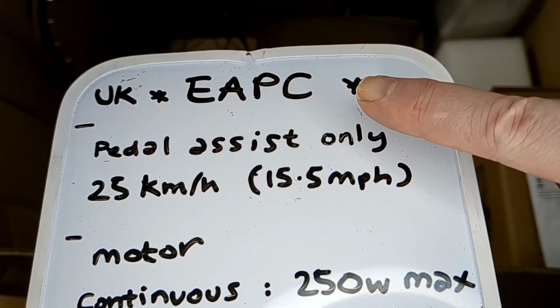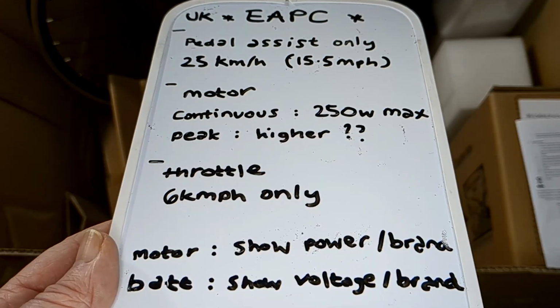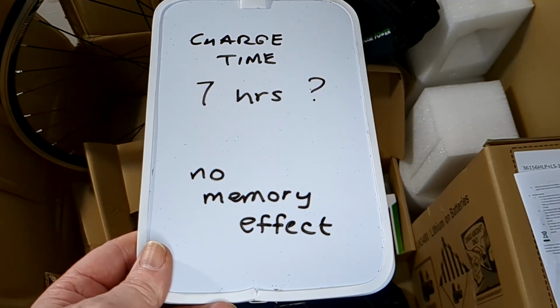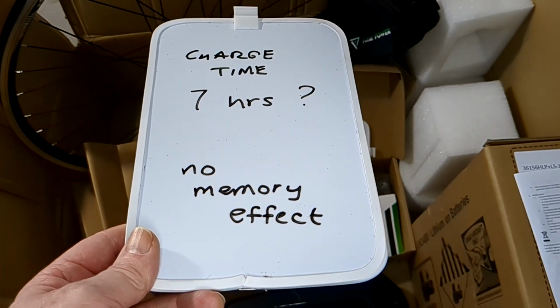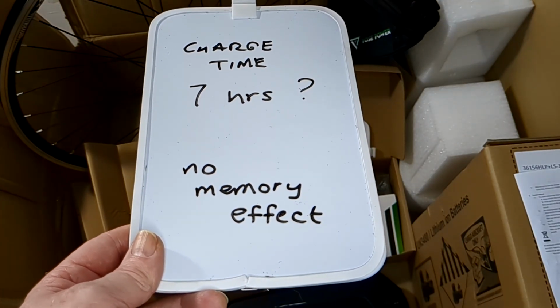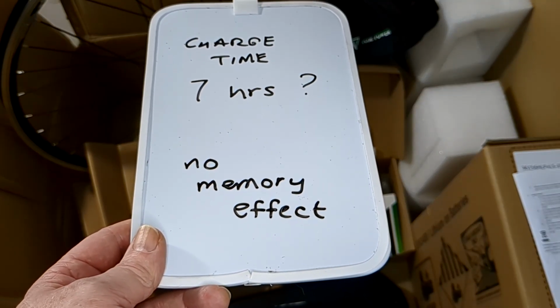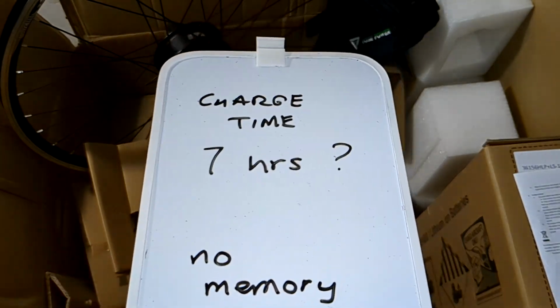Electrically assisted pedal cycle. Simples, not a pedelec. Breaking news, the charge time apparently is 7 hours. I take it that's from 0 to 100. And there's no memory effect. It said something like, if you charge when it's at 70%, that's better than charging at 10%. I don't know what it's talking about, but yeah, you're looking at 7 hours charge time.